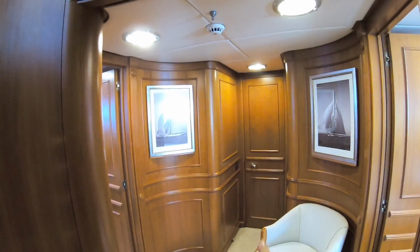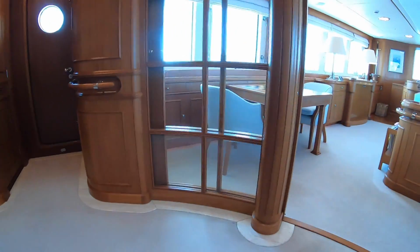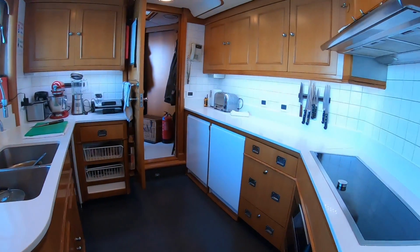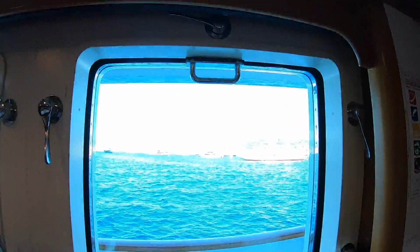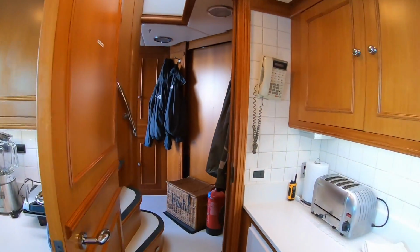Now that door there, that is a service door from the crew area, but I think we're going to go into that from the galley area to give a better idea of how this flows. But I'll point it out when we're in that area of the boat in a moment. So, around here will take us to the galley and we'll look at some of the crew domain. So this is the galley. Really great size and lovely view out. These boats are anchored just off the coast.